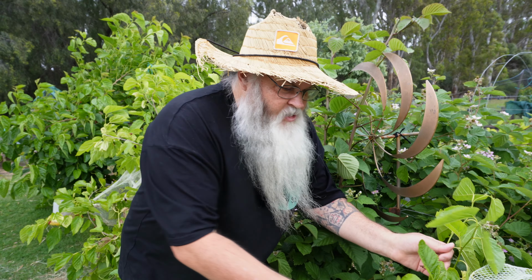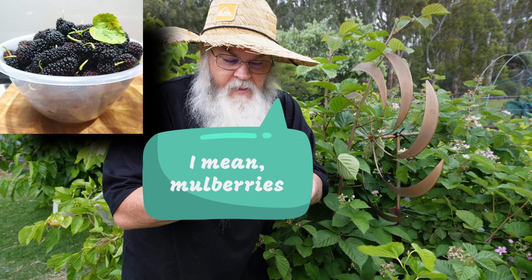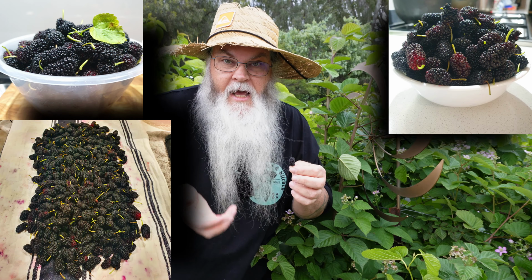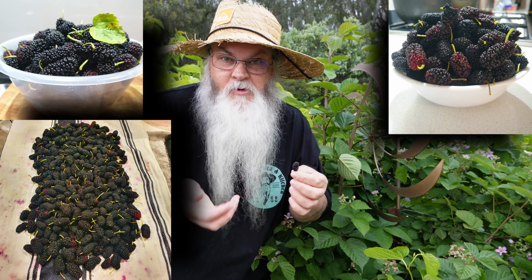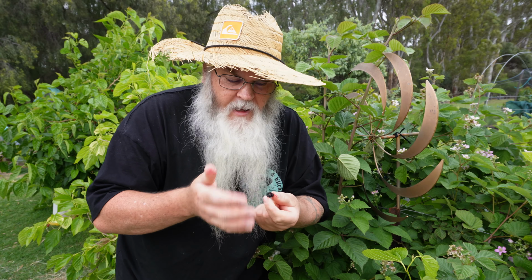This year has been the most abundant crop of blackberries that I've had ever. It's just unreal. And I've picked so many and I'm freezing so many so I can do smoothies over summer, possibly a jam and a pie, but wow, I've never seen so many blackberries in one go. I'm just so happy. Oh yes, I absolutely love it.